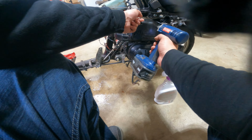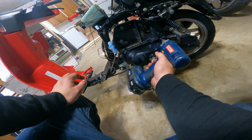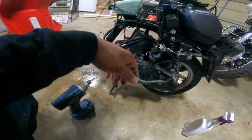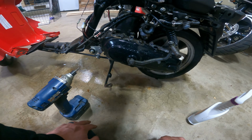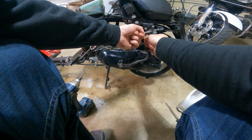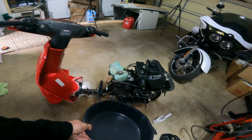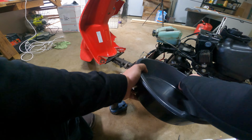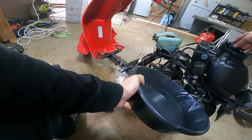Yes. Nice. Look at that carburetor. Look at how baby it is. This looks relatively easy to do. Hey, oh! I didn't think about that. Nope, okay. I need a bucket. Perfect. I'm free!